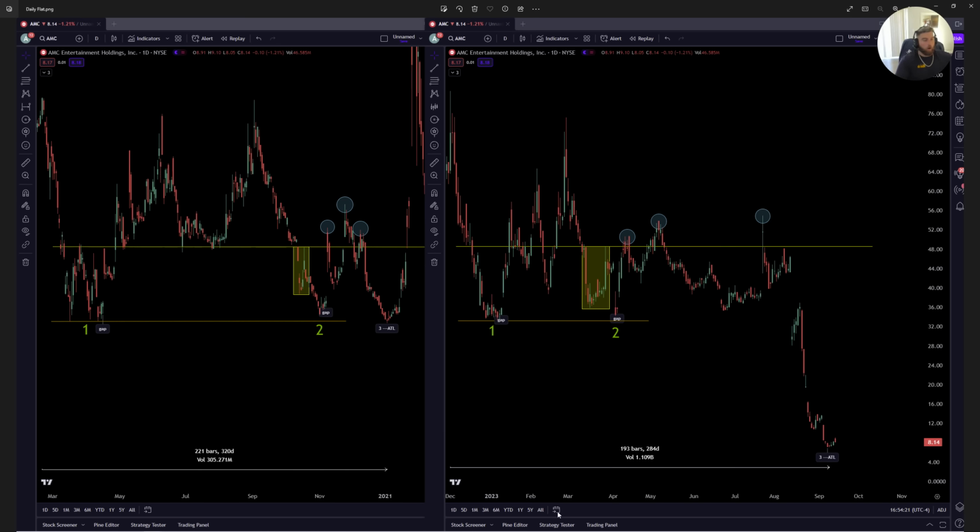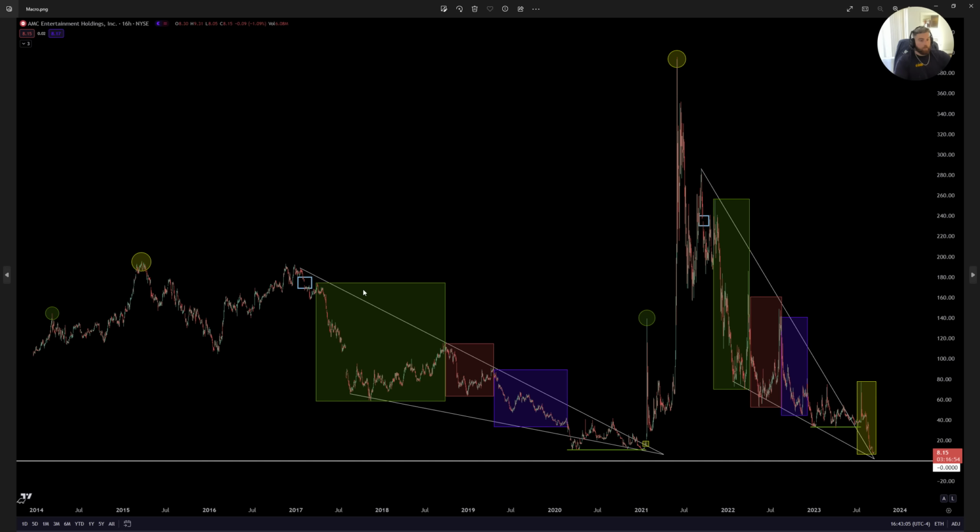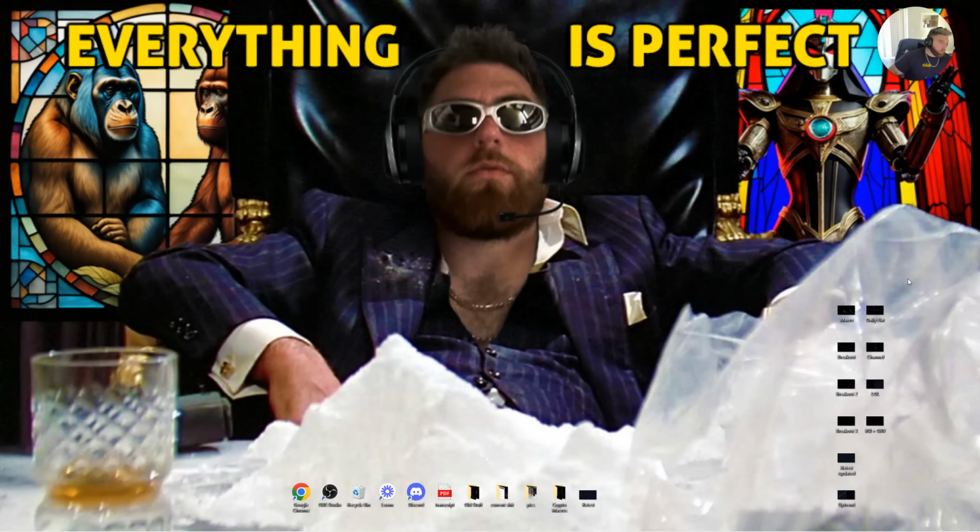So pretty much one-to-one, actually tracking slightly faster in the current macro, which shouldn't be a surprise because the current macro is tracking faster in general. The previous macro from 2013 to 2021, so 8 years there. Current macro 2021 until 2023, roughly 2 years, pushing 3 years now, but we're at the end of the macro regardless. So this is playing out twice as fast, more or less, on a macro level. So that looks very good.